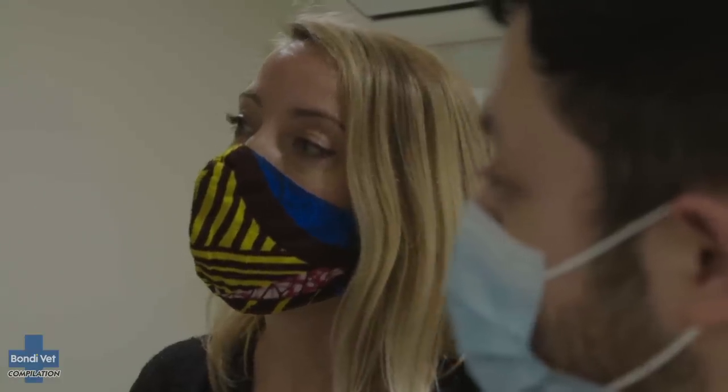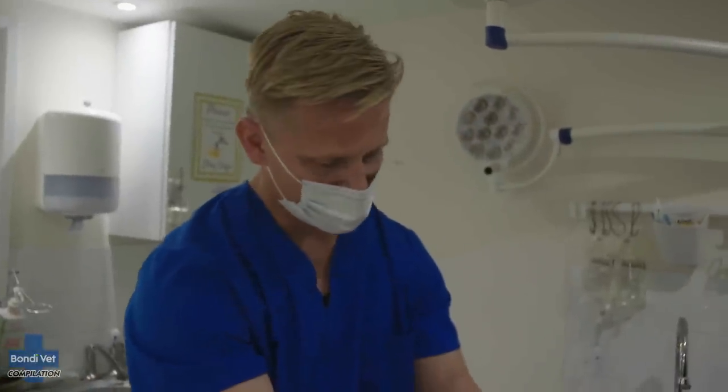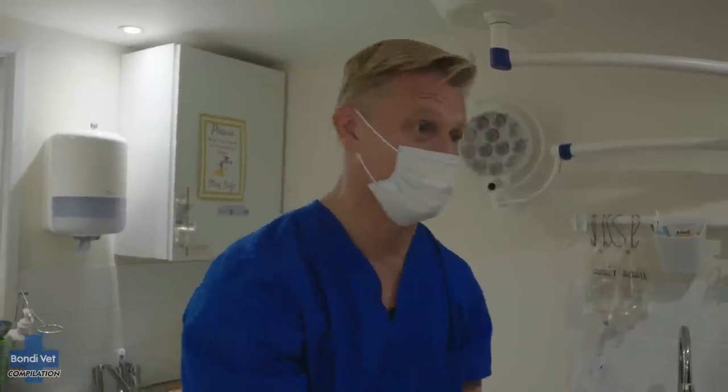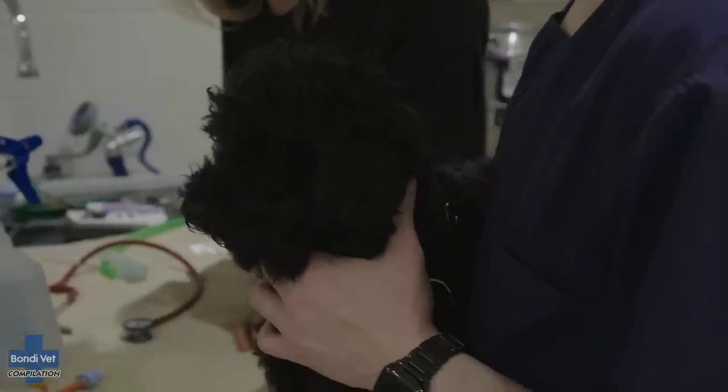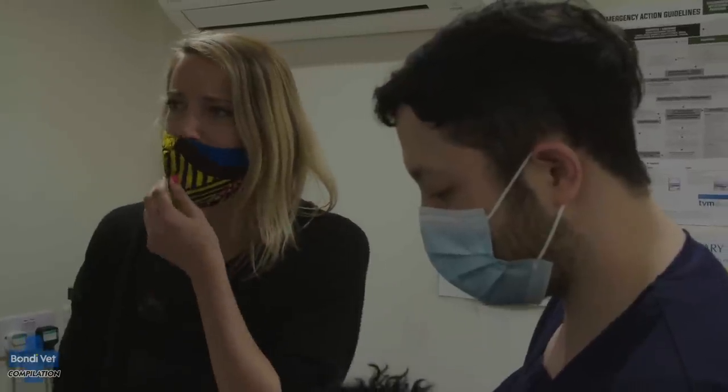So don't baby teeth usually just drop out? They do, actually. Normally they're pushed out by the adult teeth, and then usually between 6 to 9 months, owners of puppies see teeth littered all over the carpet floor. Oh, really? And sometimes they come in and they're like, oh my God, the tooth swallowed. I go, yeah, that's actually what happens. I didn't realize that happens in animals.